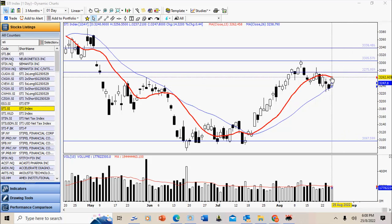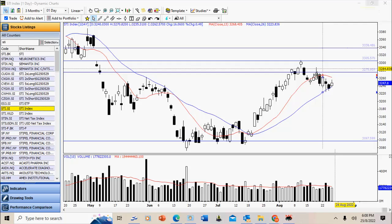Now it's quite evident the market has lost its momentum, as seen by this downward pointing 13 SMA. So likely to be choppy for some of the big cap stocks, particularly the banks. Now immediate resistance is at this pivot high here, 3288. The more significant resistance remains at 3,300.